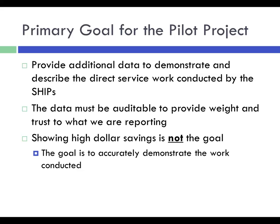We also want to make sure that our data is auditable. And when I say auditable, which is a really hard word to say, that means we can prove without a shadow of a doubt that we have saved this person this amount of money. And I'm going to show you how we're going to do that here in a little bit. But our goal is not a high dollar savings, because the outcomes, which is why we're not calling it savings anymore, is really going to be outcomes, because we have no control if we're able to save somebody money or not. The biggest factor is how the drug plans change every year, which, again, we have no control over.